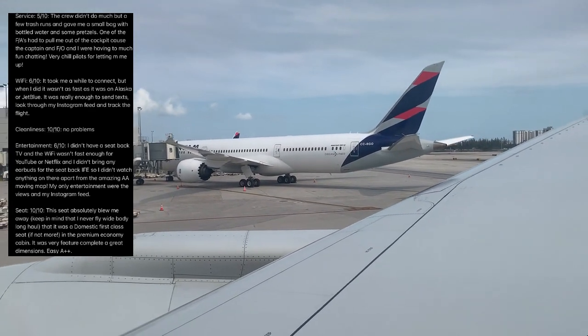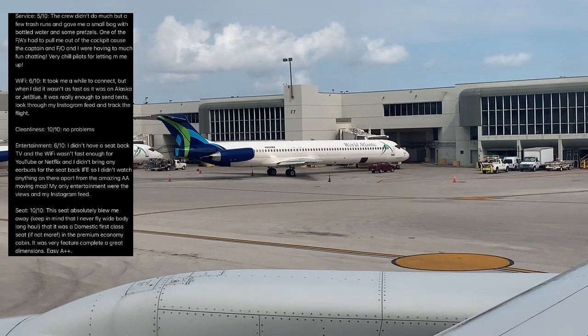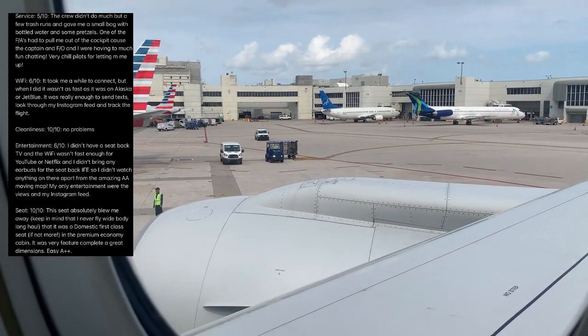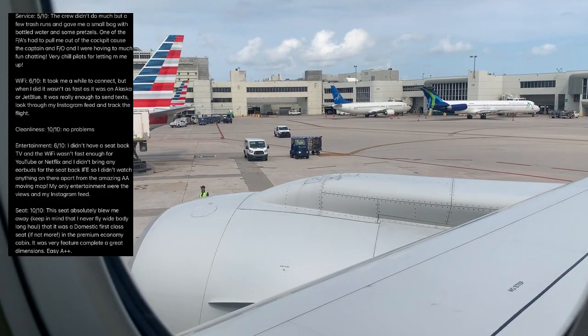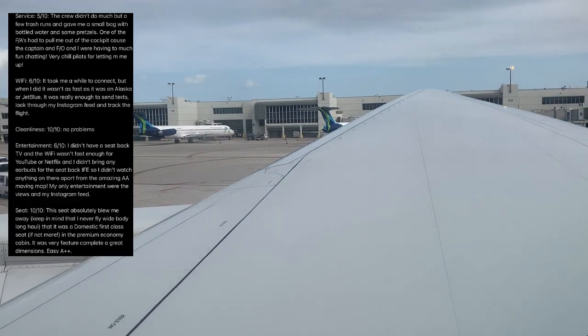The Wi-Fi, I'm going to give that a 6 out of 10. Again, it was really slow. Slower than the JetBlue and the Alaska Wi-Fi. But it was there, and there was enough for texting and scrolling through Instagram. I didn't have a problem with the cleanliness. That was fine. The entertainment, I'm going to give that a 6 out of 10.